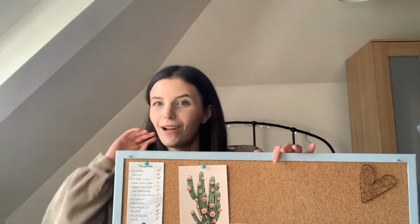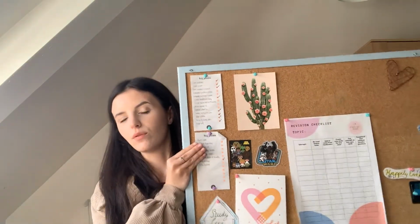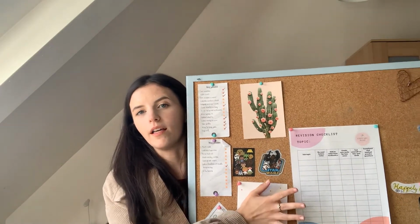But it's really, really good when you do your revision posters, especially if you don't want to stick them all over your walls. If you just put maybe two or three revision posters on here at a time, you're more likely to make a lot more than that, but just for the ones that you are focusing on at that time, somewhere visible. And this is also a place where I keep my checklist.